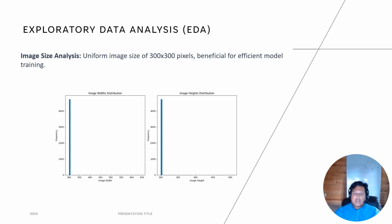Each image in our dataset, irrespective of the diamond shape it represents, comes in a uniform size of 300 by 300 pixels. If our images were of different sizes, we would have had to invest significant time and computational resource into resizing them. Not only does this resizing process introduce additional overhead, but it also poses the risk of degrading the quality of the images. With our uniform 300 by 300 pixel images, we sidestep these challenges.